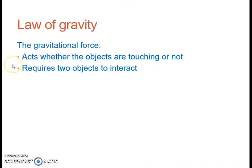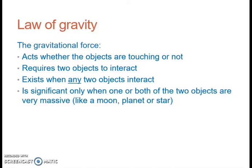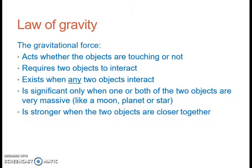But any two objects that have mass are attracting each other with a gravitational force. It exists when any two objects interact. Any two objects in the entire universe are pulling on each other. But, and this is a good thing, it's significant only when one or both of the two objects are very massive, like a moon, a planet, or a star. It's also stronger when the two objects are closer together and weaker when the objects are far apart, and it weakens according to the inverse square law.